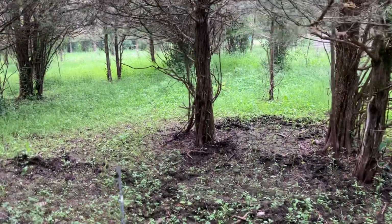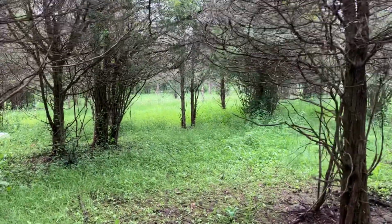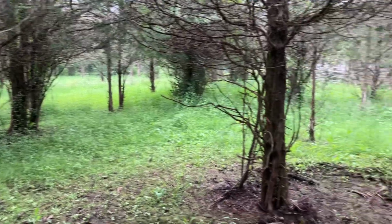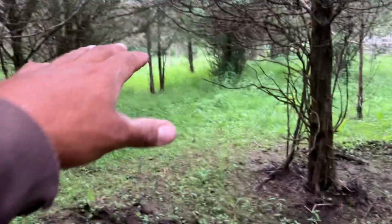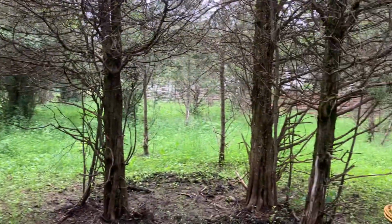And sometimes, when the rain's so hard, you can't really prevent it 100%. But what we can do is move the animal's impact to somewhere like over there, and have some fresh ground that can take that impact well.